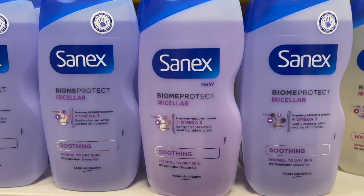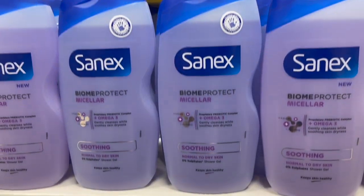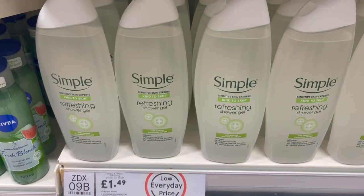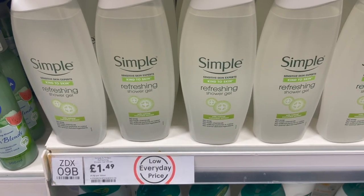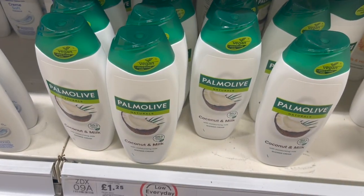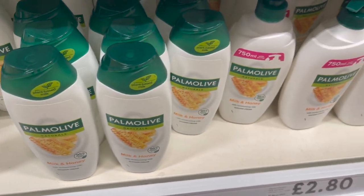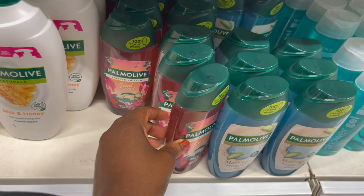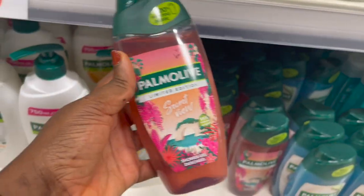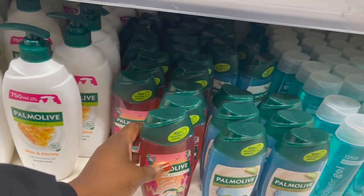This is Biome Protect Micellar, £3. So we have the Simple shower gel. Never used it, £1.49. These are our Palmolive, coconut tamarind for £1.25. Look at the smaller ones. These ones are for £1.